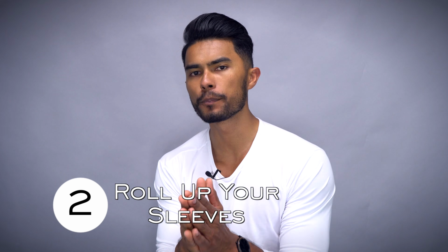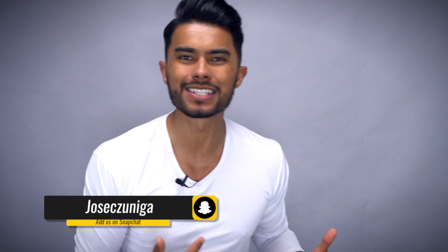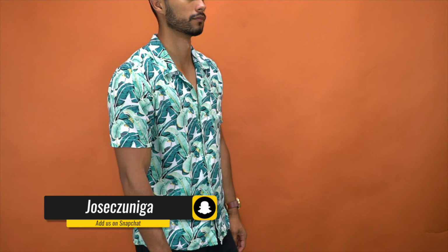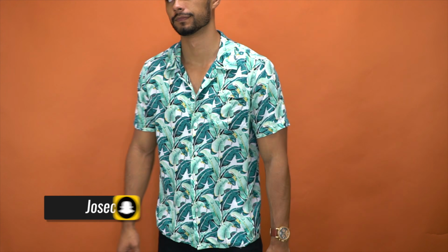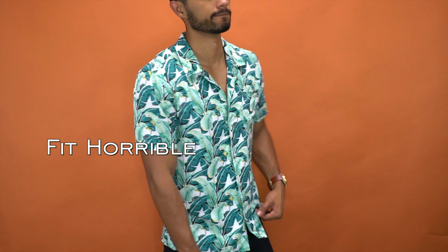Number 2, roll up your sleeves on your short sleeve button-down shirt. As you guys know, right now that style, it's kind of like the 90s. It's super trending right now, especially those Hawaiian shirts. One thing you will notice though is that almost all of those sleeves fit horrible. Even if you have big guns, they never tend to fit right.